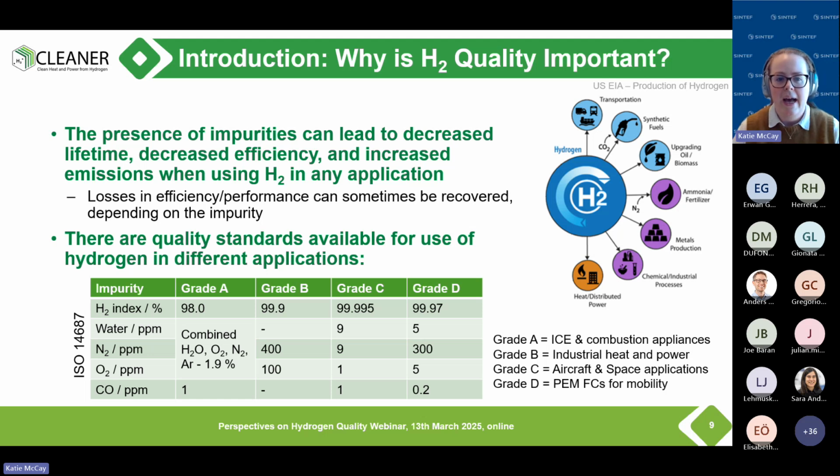But to take a step back, first of all, I wanted to just give a brief overview of why hydrogen quality is important. So you can see that hydrogen in our ideal future energy system is going to be used for quite a lot of different things. And the presence of impurities in the hydrogen can have a lot of impacts on these different end uses. In particular, we find that impurities can decrease the lifetime of these end uses. They can decrease the efficiency, so increase the total operation costs, and also increase the emissions.